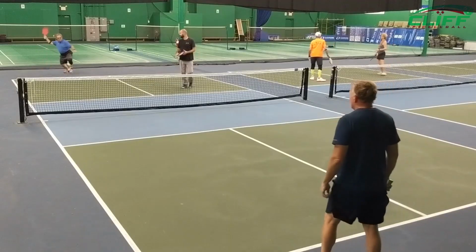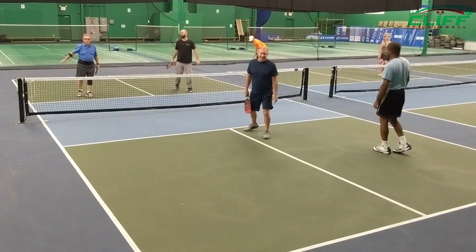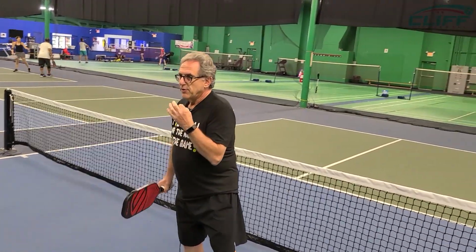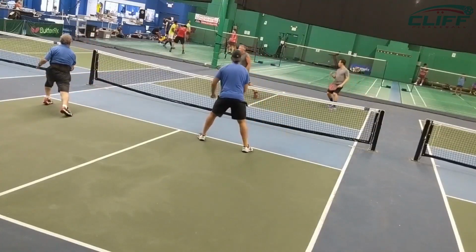Just like in basketball, football, the eyes are very important in pickleball, and what I love to do is let my opponent think that I'm hitting the ball over there, but in actuality, I'm misdirecting it and hitting it over here. The shoulder fake and the misdirection is another way to deceive your opponent.